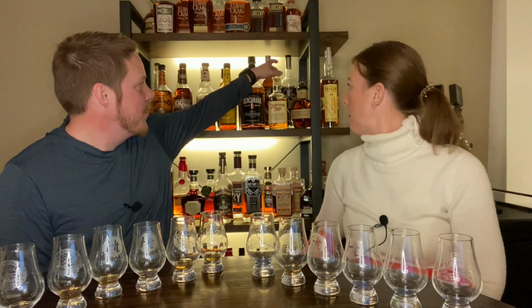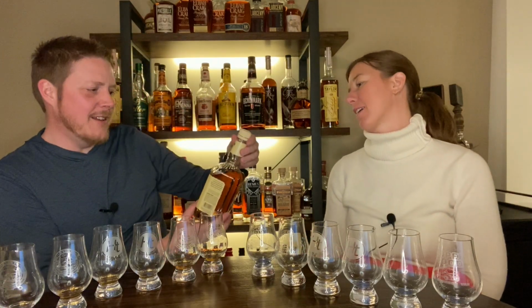I'm a little upset about this because I thought this bottle was going to finish dead last. It's Ancient Age. We did this as a warm-up last week for the Mash Bill 1 tasting. Oh no, I liked it then. It's decent, but every time I've had this, I've thought, well, it's okay, but not great.